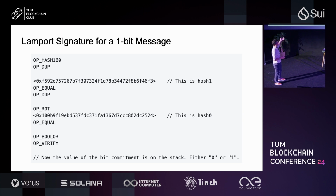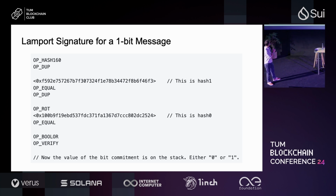And in theory, we can just copy this n times, and that gives us an n-bit Lamport signature message. I guess most of you are not that familiar with Bitcoin script, so I won't go too much into detail now. But what you can see here is, just for a single bit, we already need two hashes in the script, and this blows up quite a lot.